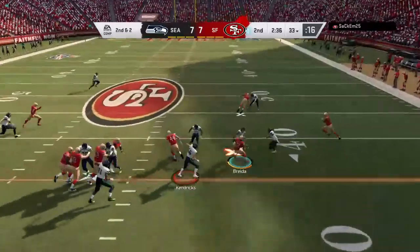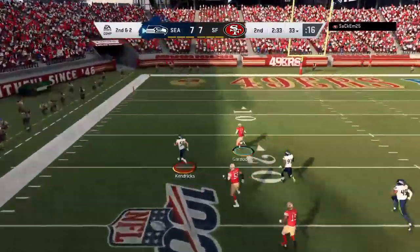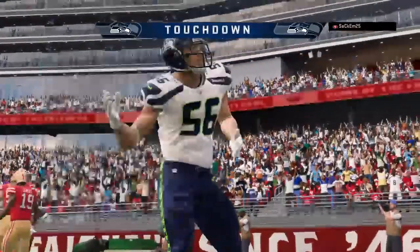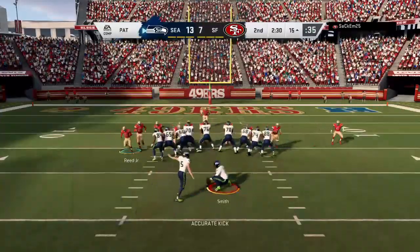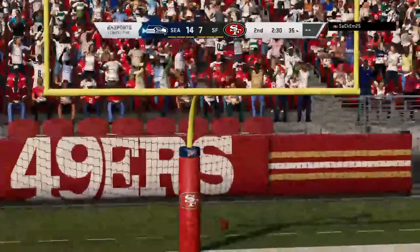Now a give coming right is Breida. Oh, now Breida loses it, and the Seahawks have picked it up. And he's across the chalk into the end zone. Touchdown, Seahawks. So the defense forces the fumble. They get the score, and a guy on defense becoming offensive there, Charles. And you know they love that.